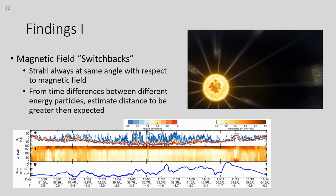And one reason this would be is because it's simply passing through two oppositely polarized magnetic field lines, either going away or to the sun. But because there is something called strahl, which is electrons, the majority of electrons traveling away from the sun follow the magnetic field lines away from the sun regardless of the polarity.